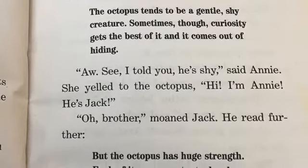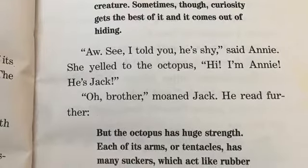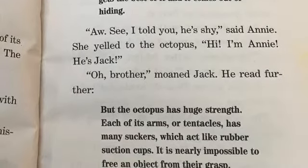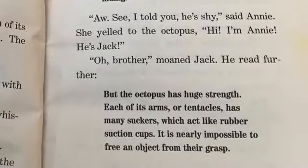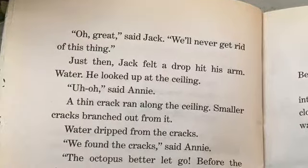He's Jack." "Oh, brother," moaned Jack. He read further. "But the octopus has huge strength. Each of its arms, or tentacles, has many suckers, which act like rubber suction cups. It is nearly impossible to free an object from their grasp." "Oh, great," said Jack. "We'll never get rid of this thing."